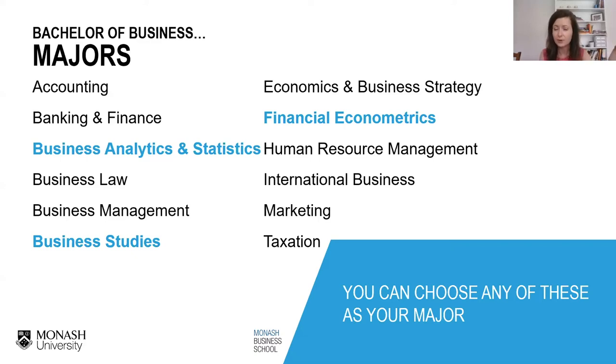And then you have what we call the business studies major. So it is fully flexible around what you want, okay? This one's a really, really good major to choose if maybe you're going home to take over your parents' business or a family member's business and you want multiple skill sets. You don't just want one major focus. This one's a really good option for you if that's the case.